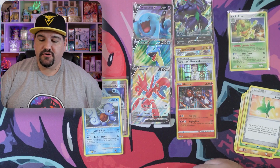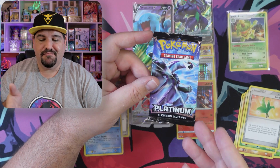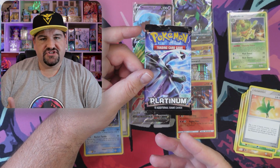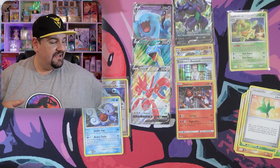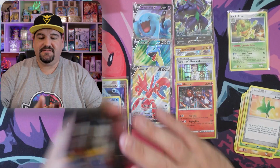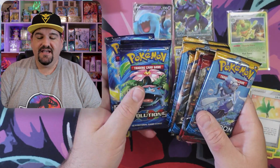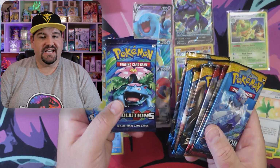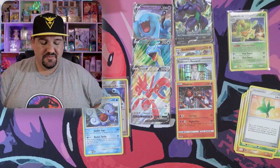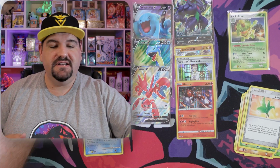Out of the 5 boxes, unfortunately, just the Platinum Pack for the vintage stuff. But you know what? I think the pulls were really good. I still have all of these packs from those boxes along with the Evolutions packs. And we're going to get into those in another video. I'm excited to get into them because from the packs that we did open, we got some pretty good pulls. So this is looking good.